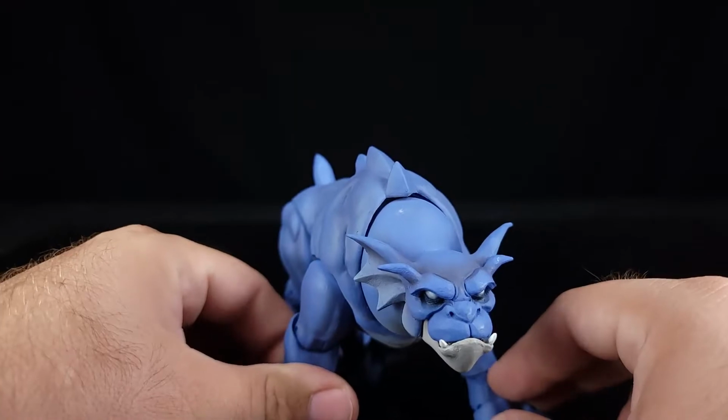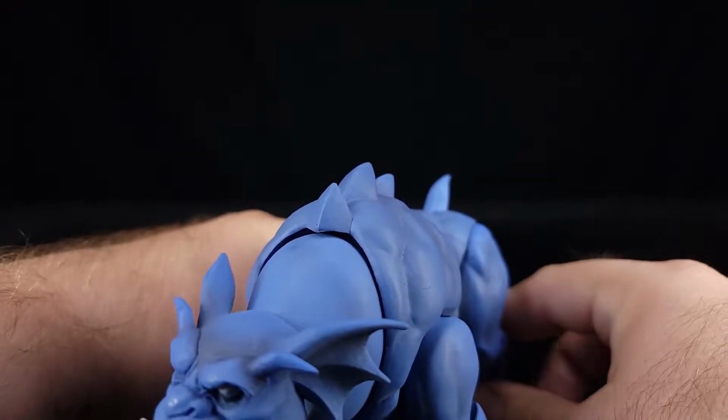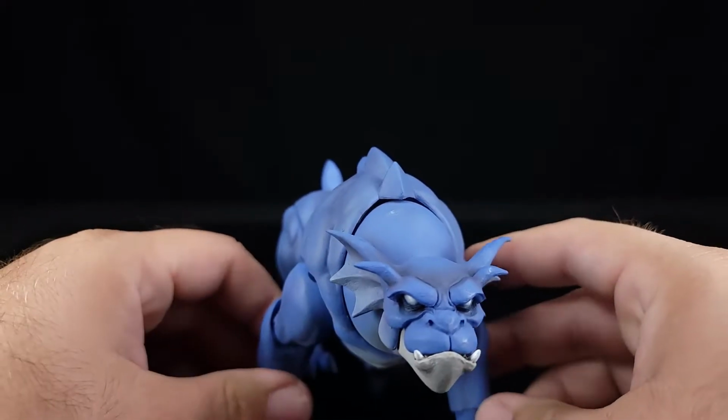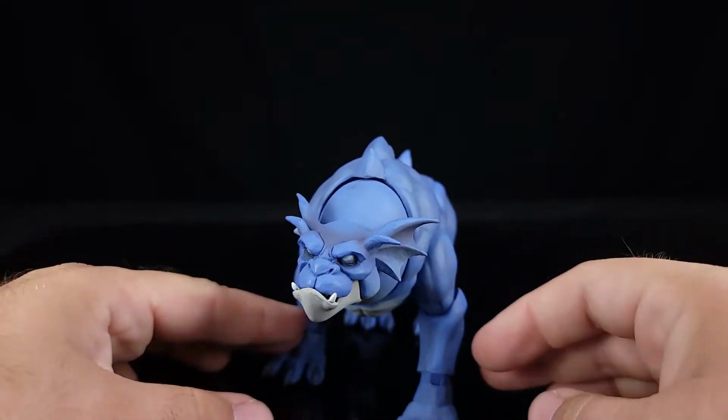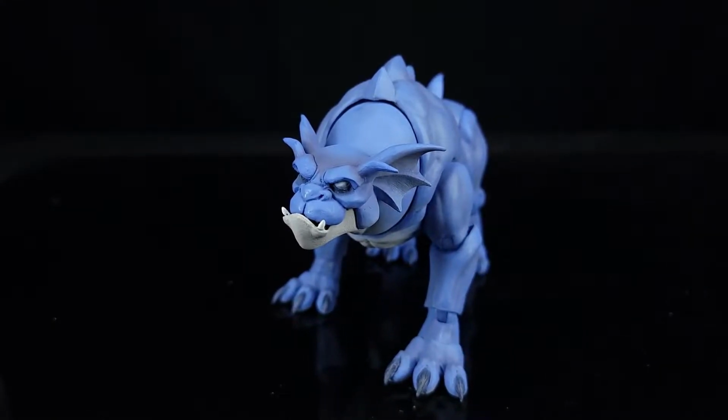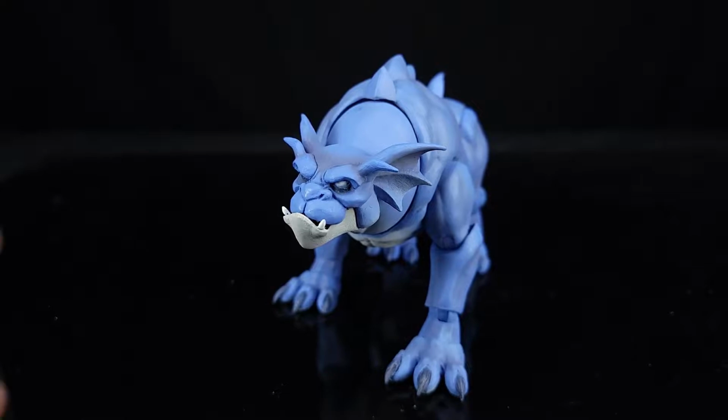Yeah. But hey, it was the only one in stock. I can't complain too much. I will say balancing his feet is a little interesting. I'd actually brighten the screen just a little bit, because he's very blue.